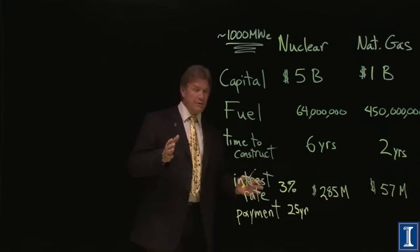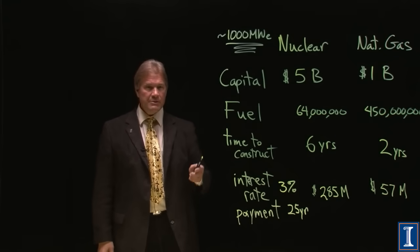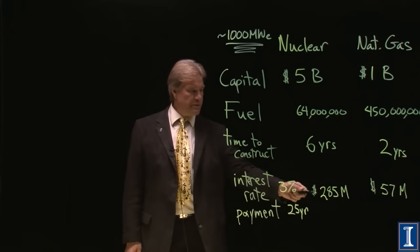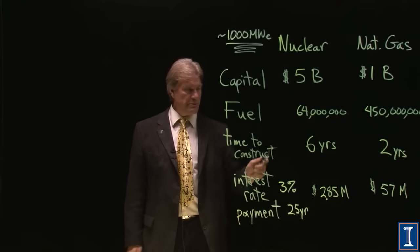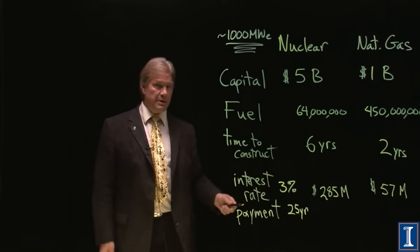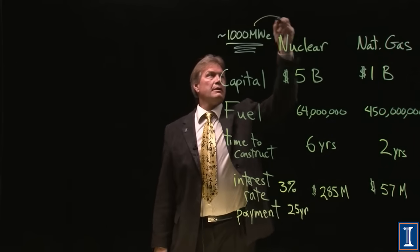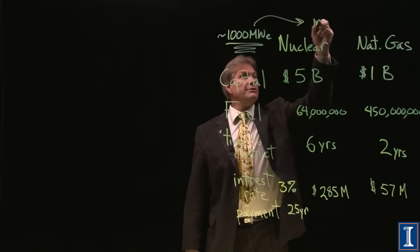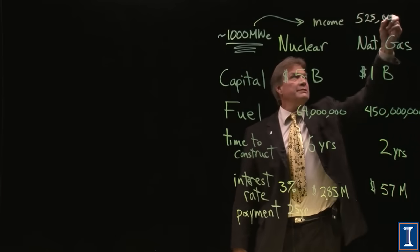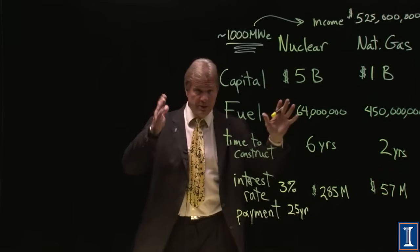Now, with this set of numbers, which might be correct for now or next year, we can do an interesting economic calculation. You see, each year you're going to have to pay your interest rate, you're going to have to pay your fuel cost, and for the first 6 years, you're not going to make any money. This 1,000 megawatts of electricity at going rates right now is going to give you an income of $525 million per year. Running a power plant, people buying your electricity, this big of a plant, that's good.